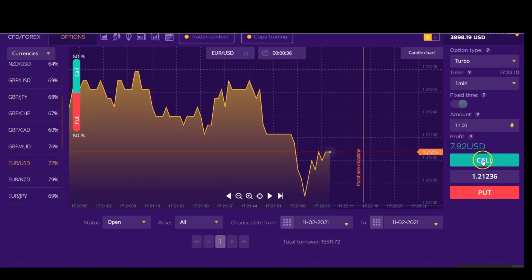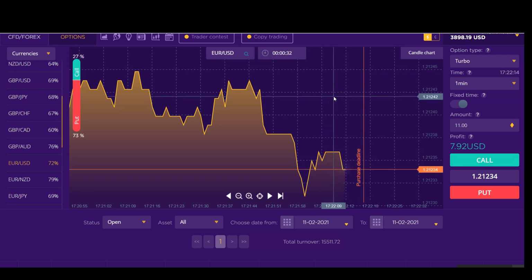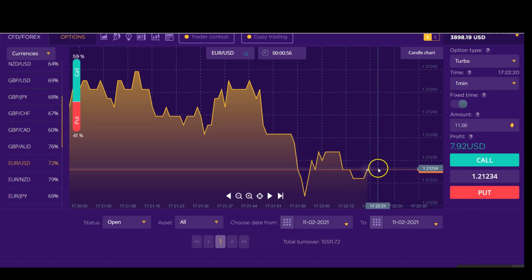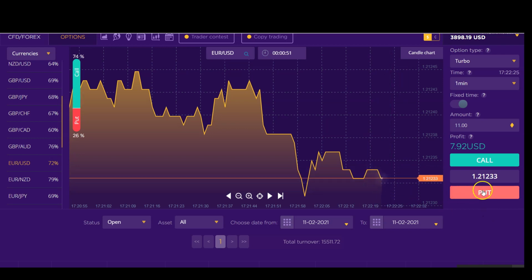So all we're going to do is hit call if you think that this is going to go up in the amount of time, in 1 minute, if it's going to stay above the line that you have, then you're going to do a call. If you wanted this to drop below the line that you're going to create, you're going to put a put. And this right here, this number, that's where it's at in the market.